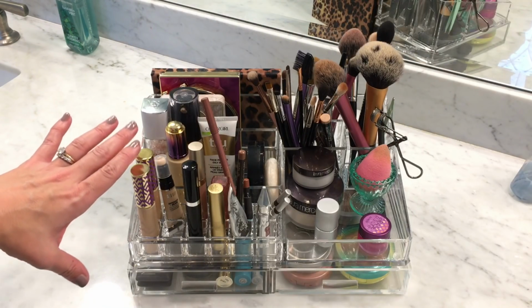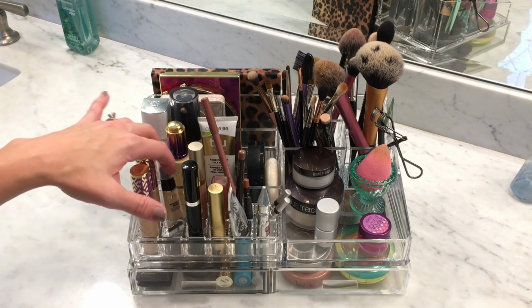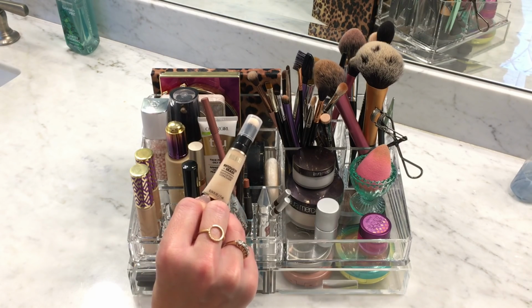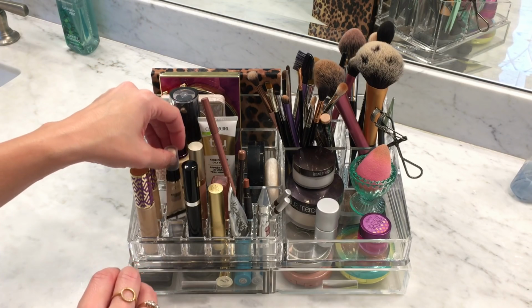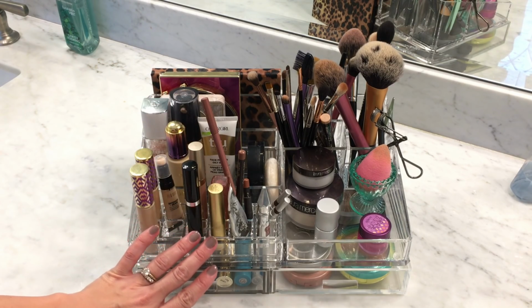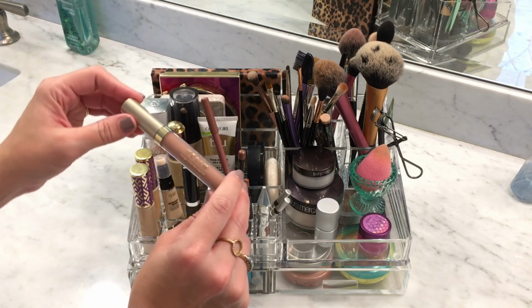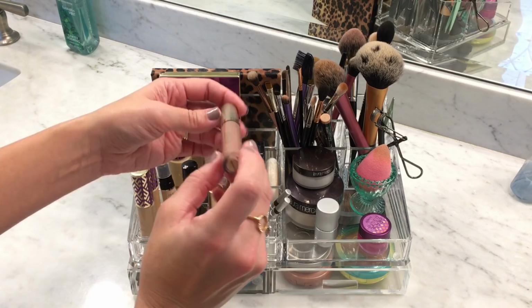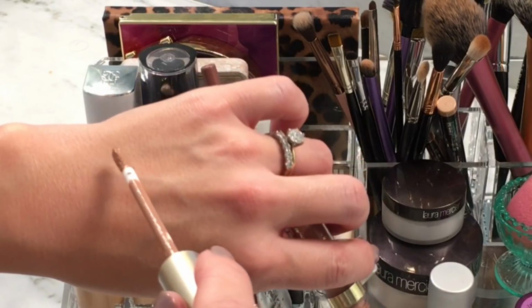My two Tarte Shape Tape shades stay in here all the time. They never leave. And I am trying out the new Milani Retouch and Erase Light Lifting Concealer, so it's in here right now. And I have 4 lip products in here at the moment. One is the Stila Stay All Day Liquid Lipstick in the shade Caramello. And it's just a really nice neutral shade.